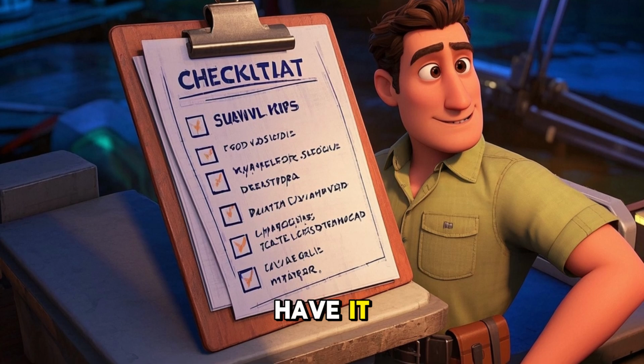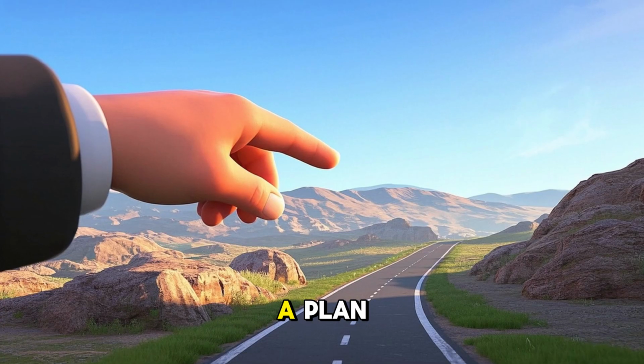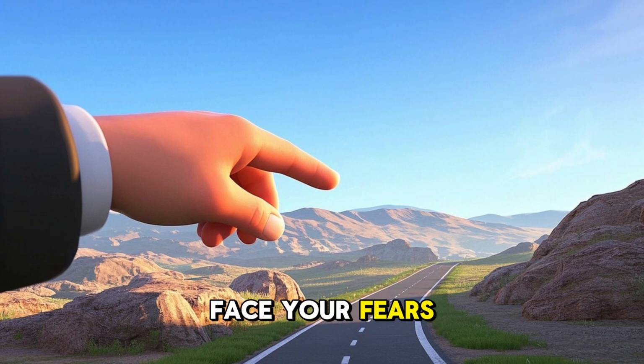So there you have it. That's how to survive a plane crash. Just make sure that you have a plan, you have the right mindset, and you're prepared to face your fears.